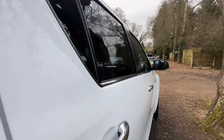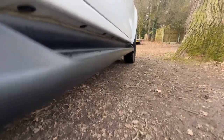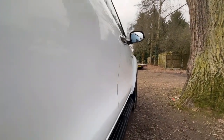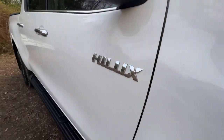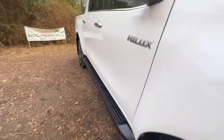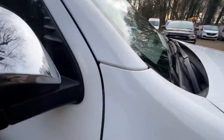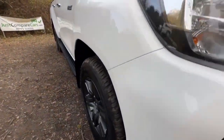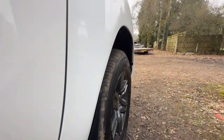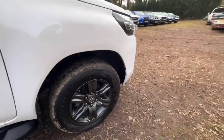Right, so let's have a look down the driver's side. And again, it's in superb condition. I can't see any marks or dents. And that's the same for both sides, so actually it's really very, very clean. Mirror back, clean, no damage. Mirrors intact. And then driver's side front wing, again, it's in superb condition. Really very clean. A couple of stone chips, but nothing serious. No nasty marks or dents.